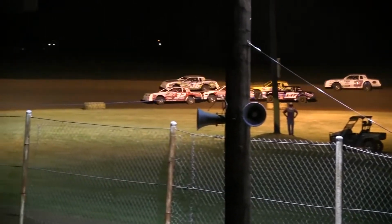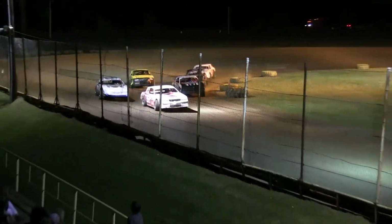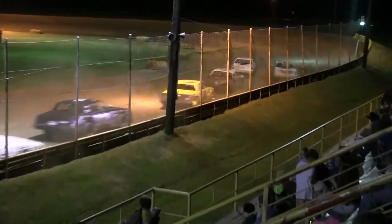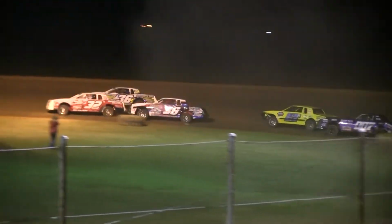Off of turn number 4, Whitehead in tow. We're back underway here at Texarkana 67 Speedway on RaceOnTexas.com. Whitehead's got to go to restart. And Whitehead's going to get a bite to the outside and try for the race lead.